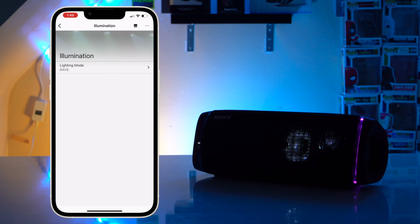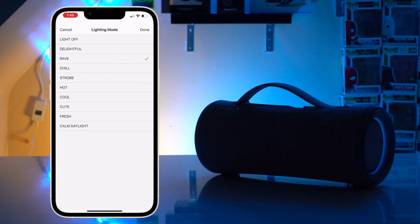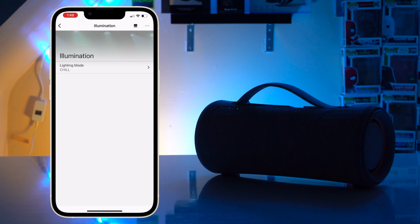So overall, what I'm getting at here is it looks like Sony is moving away from the light features on their speakers, and if you do get the XG300 or XG500, I recommend that you don't even use their light features and instead just enjoy the battery savings. Because when it comes to battery life, this is an area where both the XG500 and XG300 do pretty good.